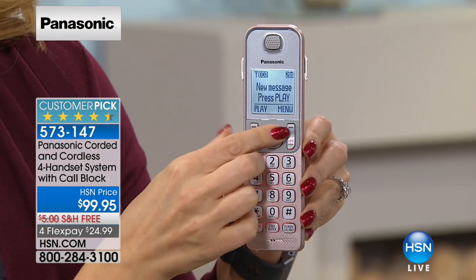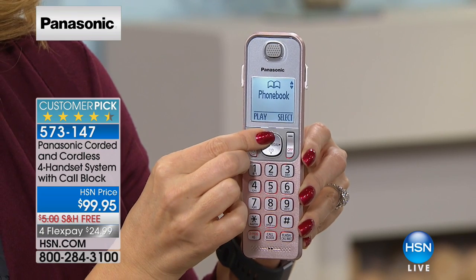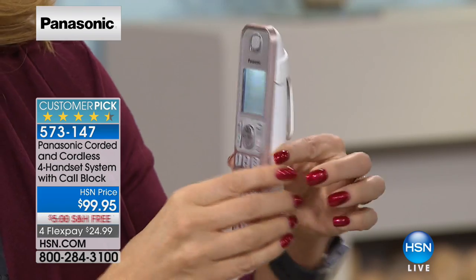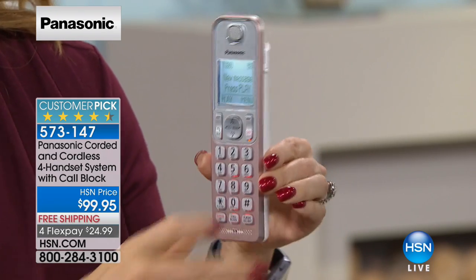When you have four handsets, four ways to be able to pick up a phone and call for an emergency problem, you are safer and better secured for it. So this really is the buy to get.